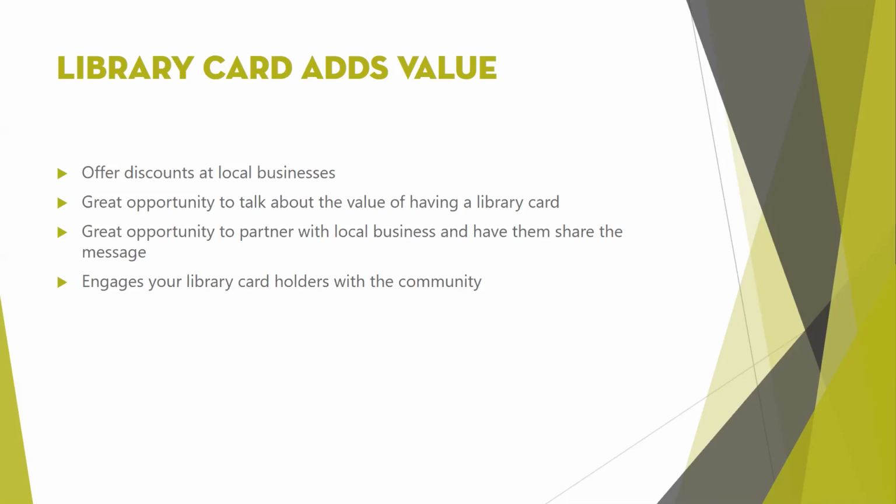I've seen window clings used as well, so that when someone goes to that particular business, they can identify it as a library card discount location. Share who's working with you all over your social media, on your website. Make sure that you let the media know, because again, that's going to extend that reach even more. As much cross promotion as you can do, the better.